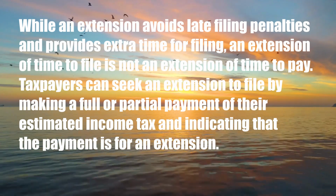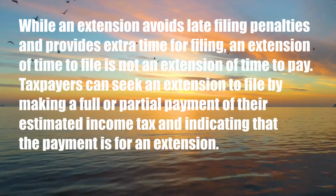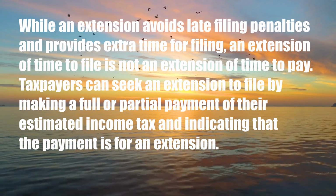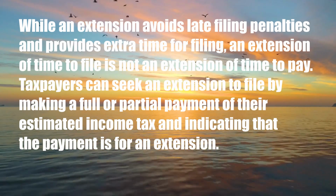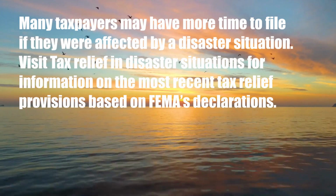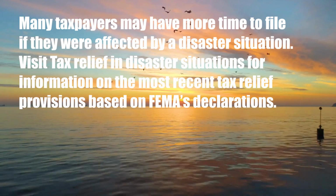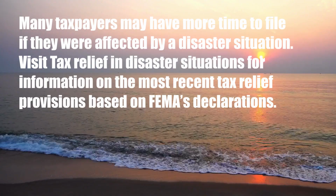While an extension avoids late filing penalties and provides extra time for filing, an extension of time to file is not an extension of time to pay. Taxpayers can seek an extension to file by making a full or partial payment of their estimated income tax and indicating that the payment is for an extension. Many taxpayers may have more time to file if they were affected by a disaster situation. Visit Tax Relief in Disaster Situations for information on the most recent tax relief provisions based on FEMA's declarations.